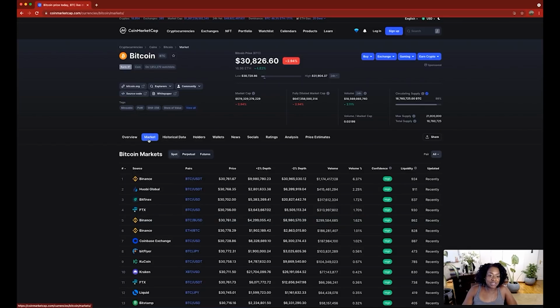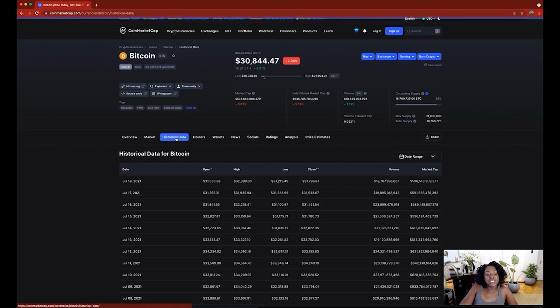So this isn't really a good indicator for Bitcoin because Bitcoin is the gold standard and you should be able to buy Bitcoin on every single exchange you go to. The next tab over, historical data.